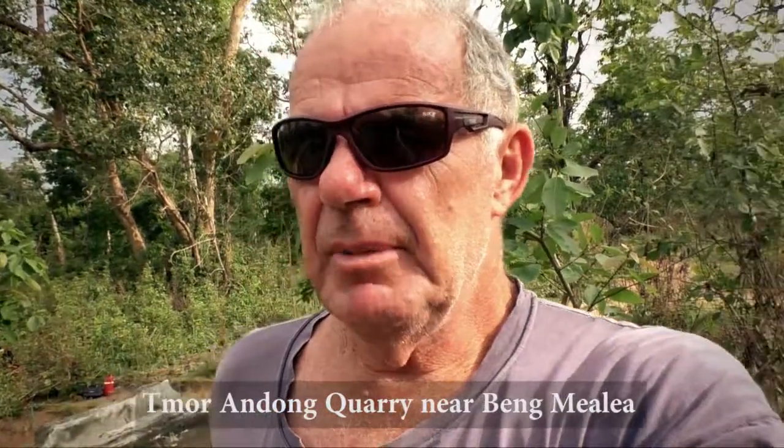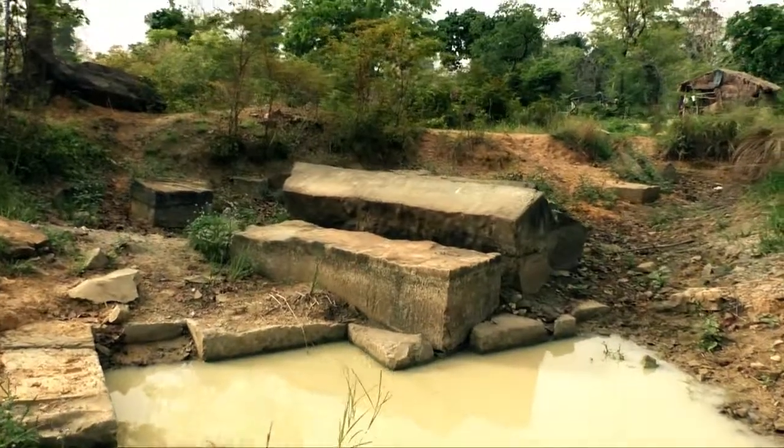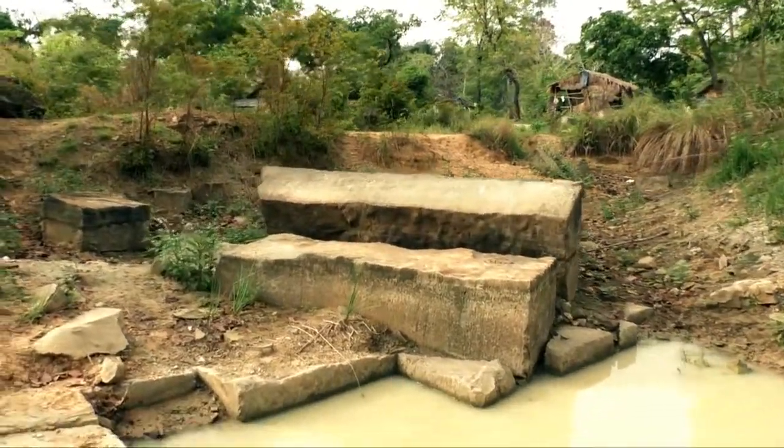Well, we've arrived at Beng Mealea. It's very warm. It's only about 7 o'clock in the morning and it's pretty warm. Just noticed a couple of big stone blocks over here and I might just go and have a look. Now they are seriously big blocks.